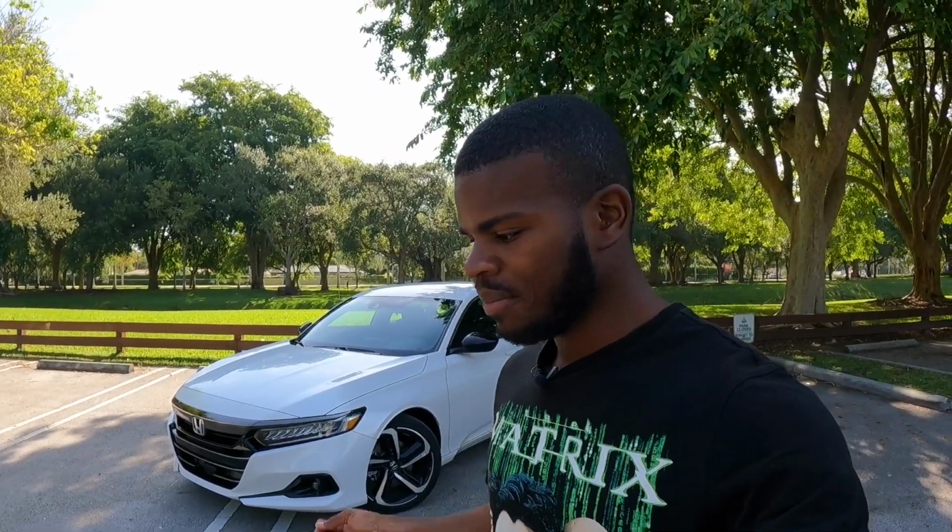Basically, I'm gonna keep this car for maybe a year, maybe 3 years down the road. Like I mentioned, I'm gonna talk about the good, the bad, and the ugly, about the maintenance, any recalls that this car has. And no, Honda's not paying me to say any of this. This is just my honest and humble opinion.